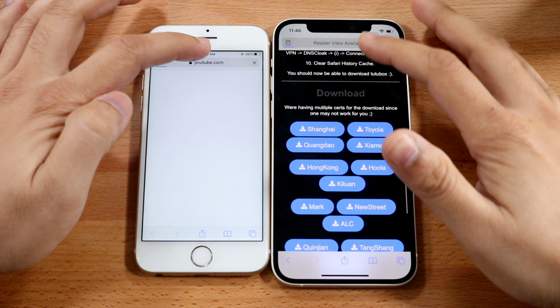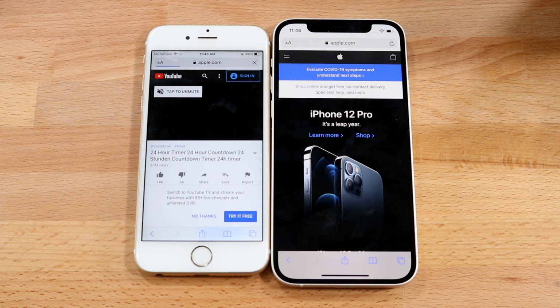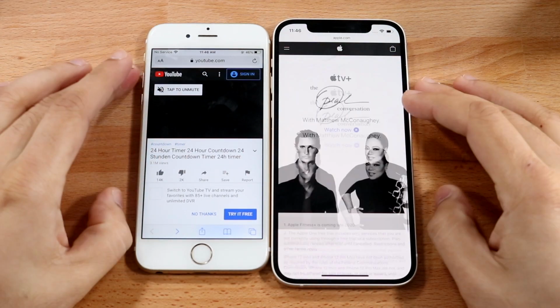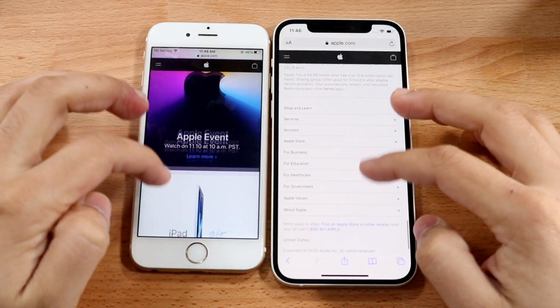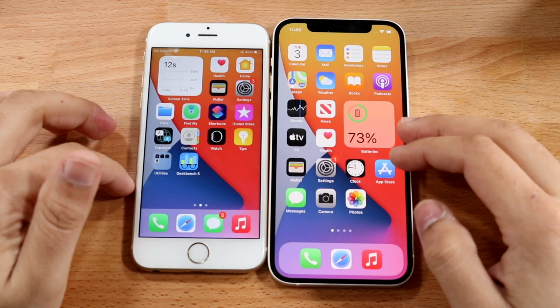Let's go and get into some random website. Let's do Apple, 3, 2, 1. And definitely faster on the iPhone 12. The 6S eventually got into it. Now, I think this has more to do with the network speed, but that was actually still very interesting that the iPhone 12 beat the iPhone 6S by that much. You're going to be seeing differences all over the place.